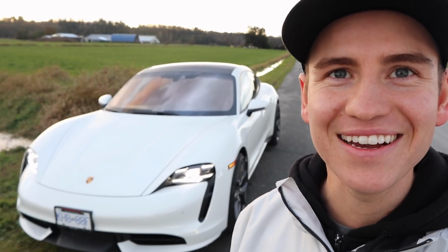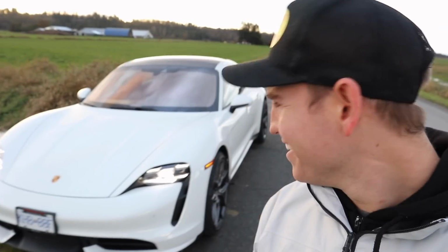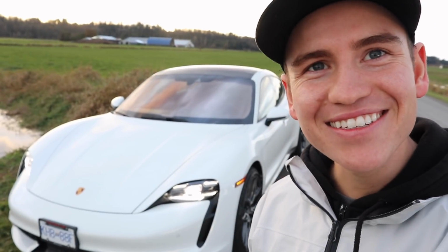Also has the automatic trunk that closes. So I'm very impressed with what Porsche's done with this car. That's just the outside of it. I feel like now we're gonna get into the good stuff and talk about all the cool features it has. But yeah, just look at how cool that looks. So awesome. So yeah, let's go into the interior and see what we got in here.